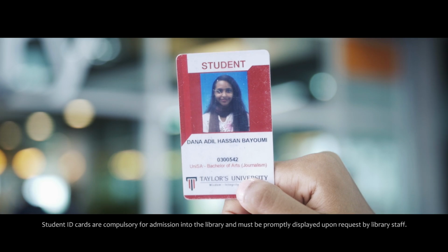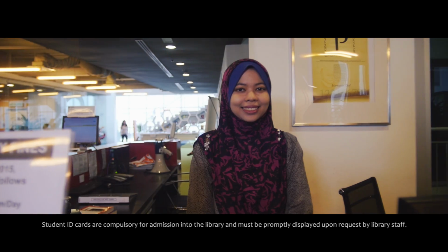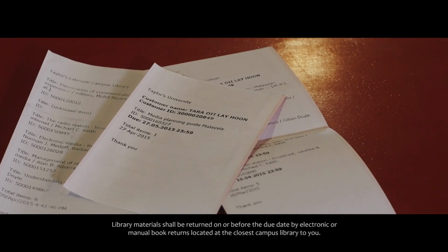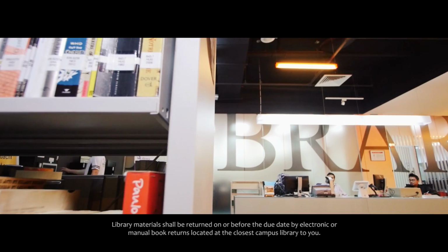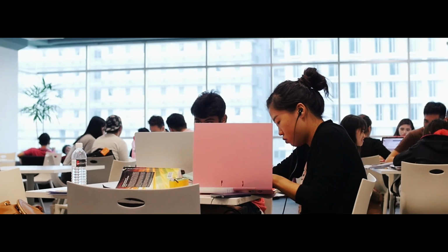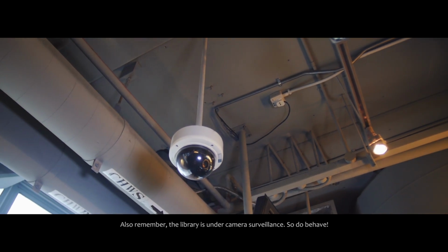Student ID cards are compulsory for the admission into the library and must be promptly displayed upon request by library staff. Library materials shall be returned on or before the due date via electronic or manual book return located at the closest campus library to you. Also remember, the library is under camera surveillance, so do behave.